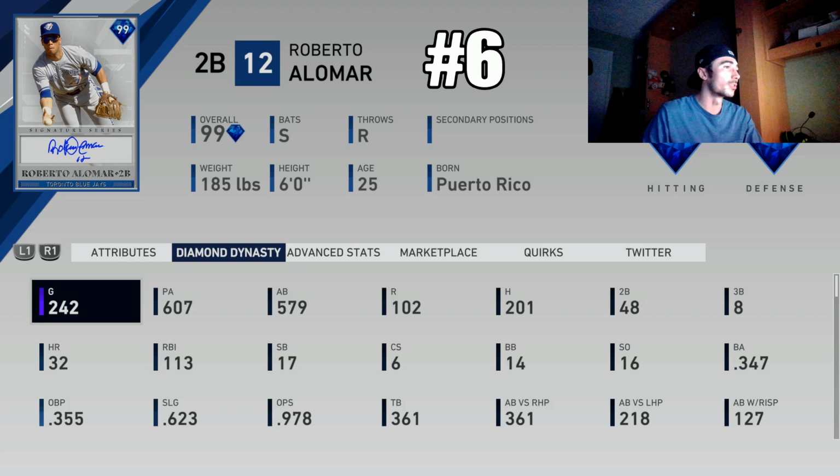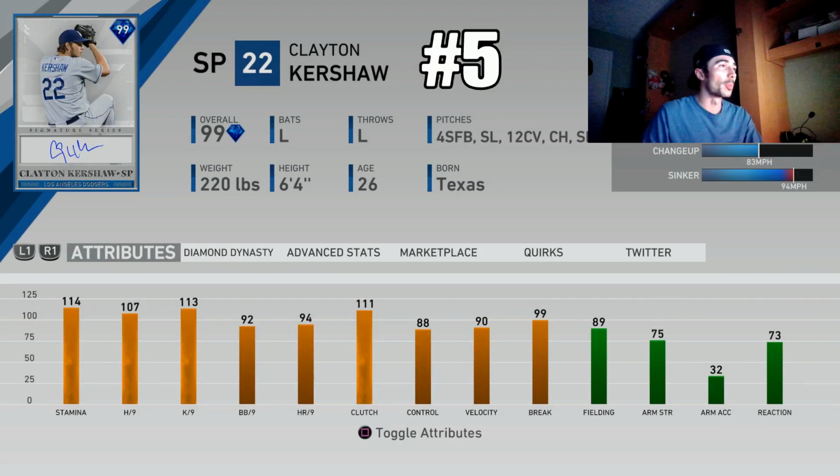Coming in at number 6, Roberto Alomar, .347 batting average, a lot of extra base hits for a card that doesn't have as much power as some of these other guys. I have used him quite a bit ever since I've unlocked him or purchased him off the market. I have put him in the 2 spot at times, top of the lineup. He's been at second base for me. I moved him a little bit down in the lineup recently just because I've picked up some other cards that I wanted to try out.